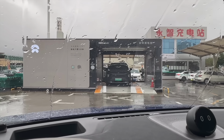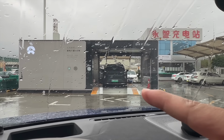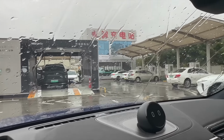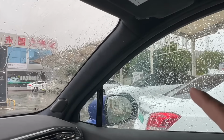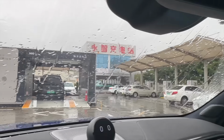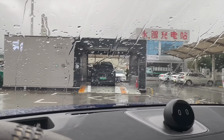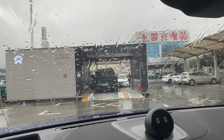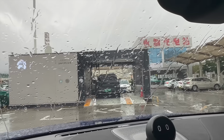So definitely very doable. What's really interesting is that car came all the way from Guangdong, which is very, very far away. And then this other Nio over there came from Shanghai, which is a bit closer but also quite far away. And I came from Beijing, so this is quite interesting. We're all driving our Nios long distance, and we can battery swap on the way.